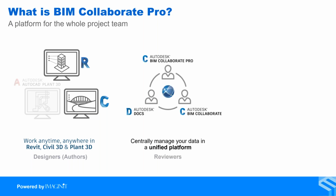So all of this is built, in this case, around the new unified platform, although you still have access to BIM 360 if necessary. And we have Autodesk Docs as the document management foundation. The next level up is BIM Collaborate, which is basically all the web portal tools. And BIM Collaborate Pro gives you the extra function of that first piece here, which is being able to work anytime and author models in the cloud.